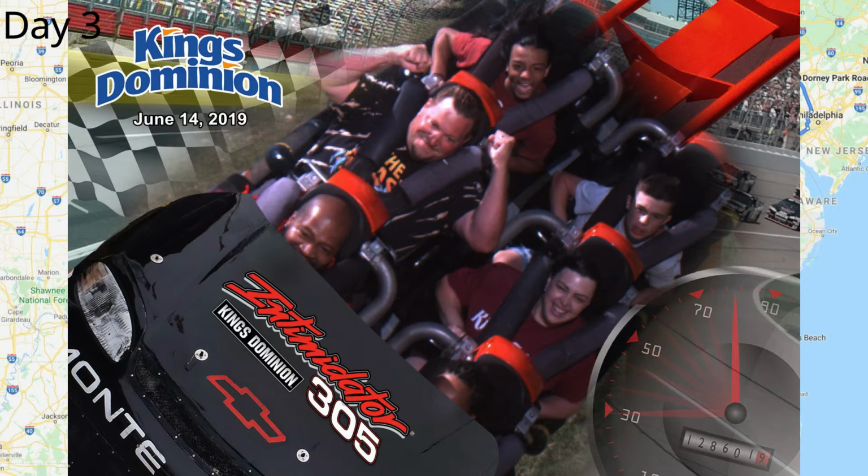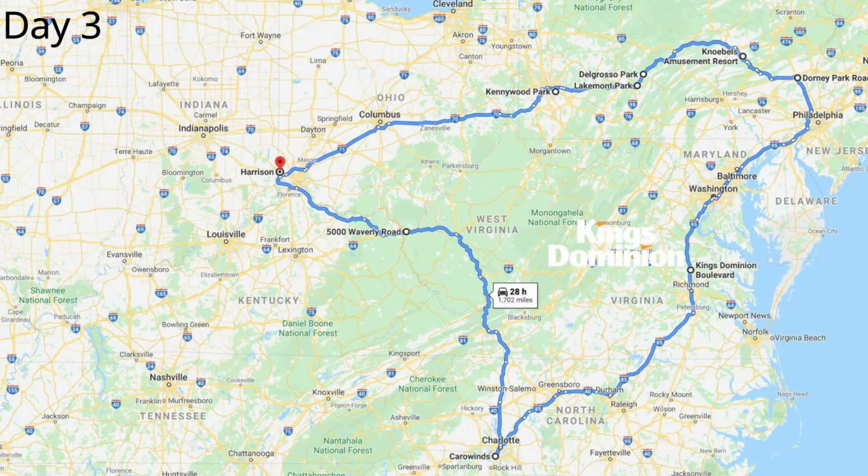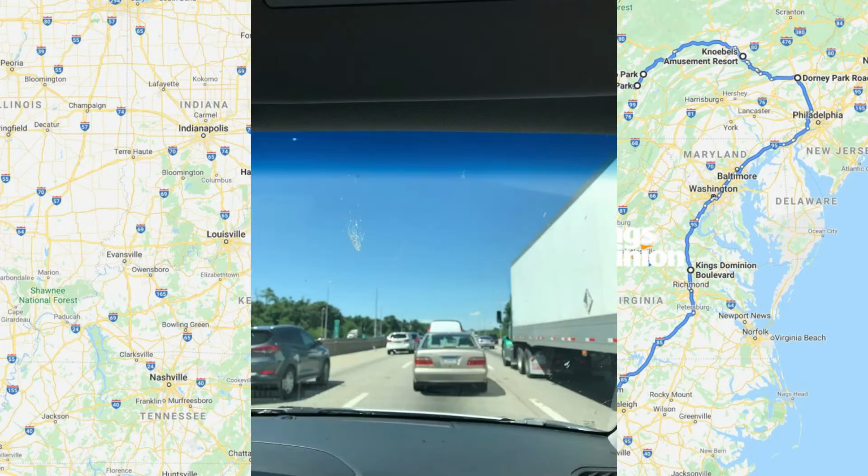King's Dominion was virtually empty, and we had already ridden everything in the park by noon, so we decided to leave early, hoping to add an evening visit to Hershey Park to our trip. Unfortunately, Washington, D.C. traffic had other plans for us, and we did not have enough time for Hershey.